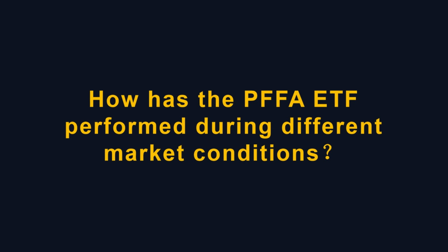Potential interest rate stability: if interest rates remain stable or even decline, the relative attractiveness of preferred stocks, with their fixed dividend payouts, can increase. This can lead to a rise in the demand for preferred stocks and potentially a price increase for the PFFA ETF.